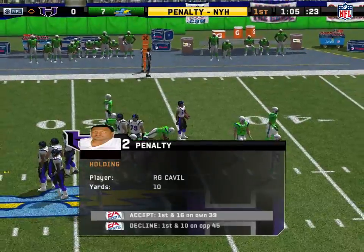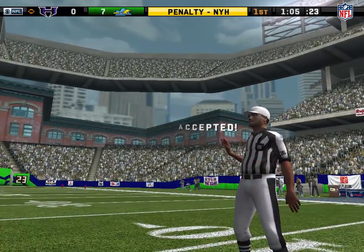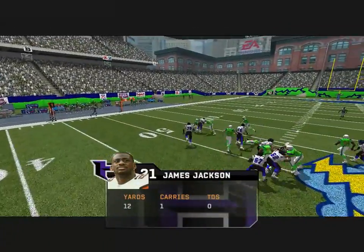It appears they've gotten someone for holding on the play. Holding on the offense, number 62. This one is going to be on the offense. I don't know what that was all about. There wasn't any holding on that one.